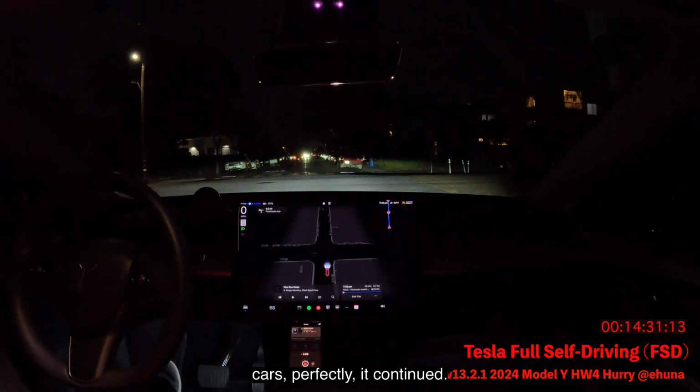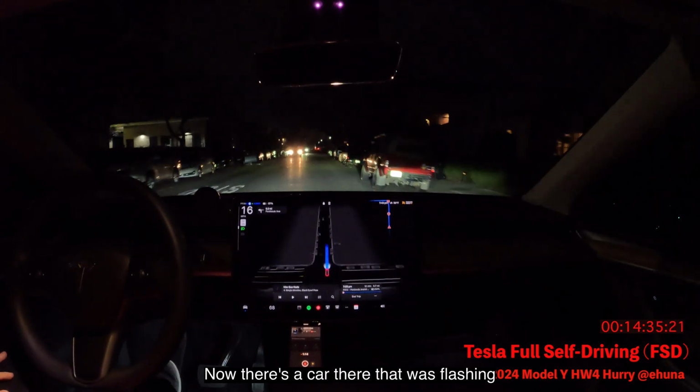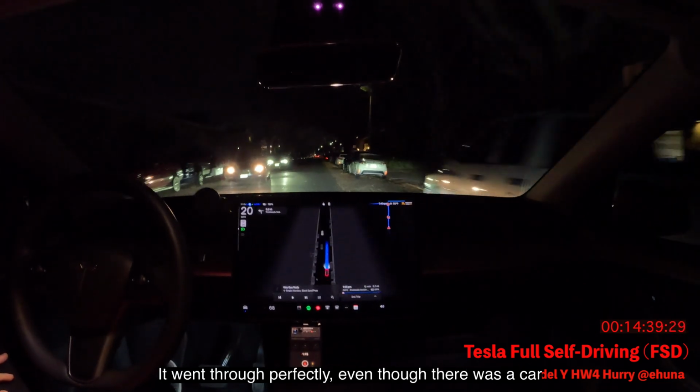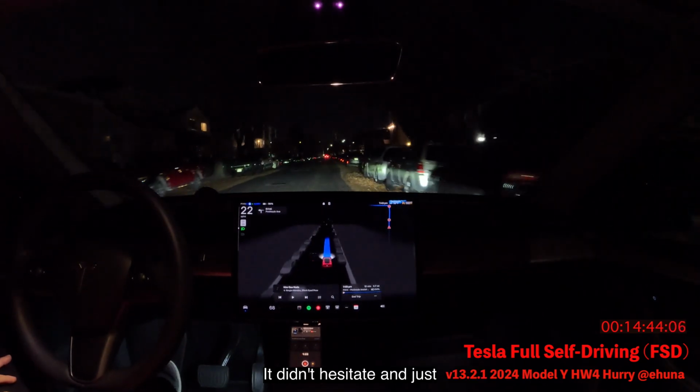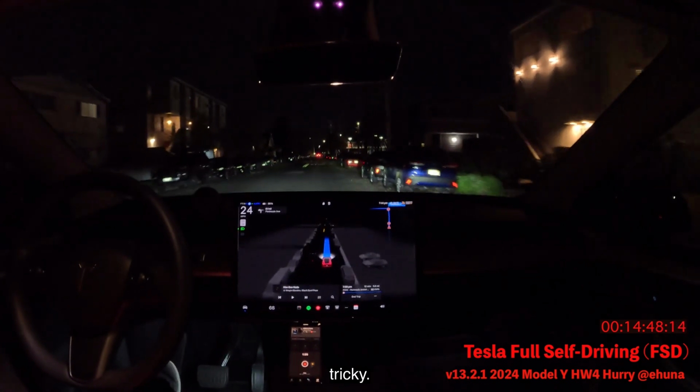No cars. Perfectly. It continued on. Now there's a car there that was flashing its warning lights, and it went through perfectly, even though there was a car behind it. It didn't hesitate, it just went. Now over here, it's a little bit tricky.